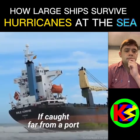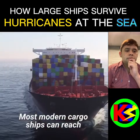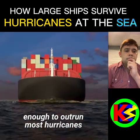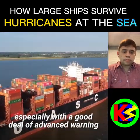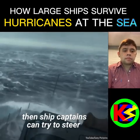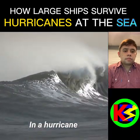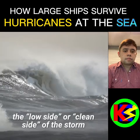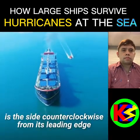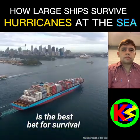If caught far from a port, the best bet is actually to outrun the storm. Most modern cargo ships can reach at least 14 knots, enough to outrun most hurricanes, especially with a good deal of advanced warning. If all else fails, then ship captains can try to steer into the calmest part of the storm. In a hurricane, the low side or clean side of the storm is the side counterclockwise from its leading edge. Piloting a ship to this side of the storm is the best bet for survival.